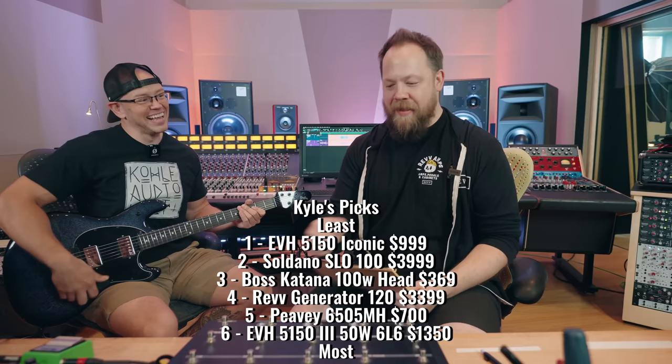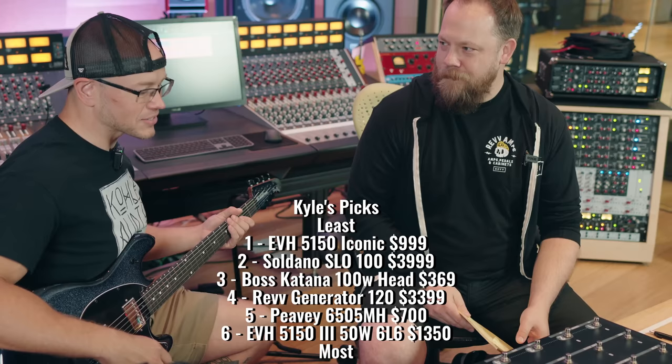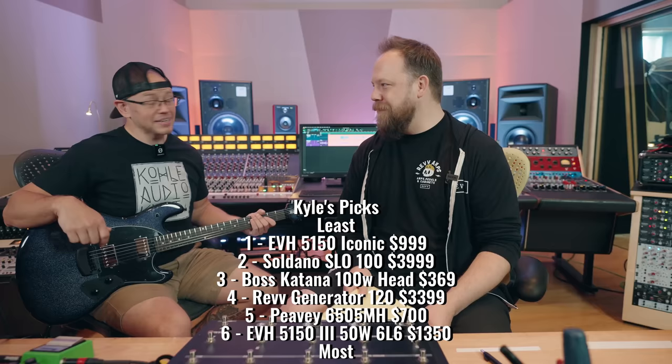Amp number five. This is the one you noted as Tubby. Yes. It's the Soldano SLO-100. Oh, no. I thought the mids on the 8 were very SLO if you had them like 6-7. I would agree, but nope. Okay. I lost that one myself. That makes sense, actually, because it's not tight.